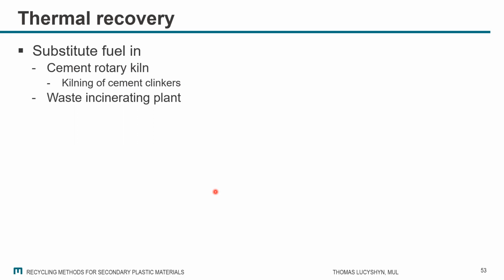Another example is waste incineration plants in general. Waste incineration means you're burning your waste, but burning means you need some fuel to produce this burning. And of course, plastics is a good fuel for that. But you have to be careful about it. That's my information at least. So if colleagues from waste management are listening, maybe they know more about that. So you have to be careful.